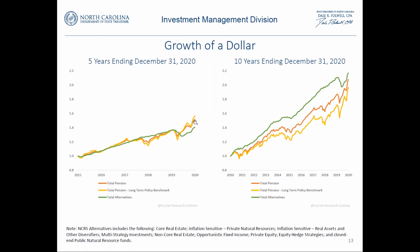And again, returns aren't the only thing that we look at with the alternatives as a whole. Each asset class within what we call alternatives, which is the illiquid piece of the portfolio or the public equity and investment grade fixed income, has a lot of roles within the portfolio, not just returns. But we always like to take a look to see, okay, is it adding value from a return perspective, even though it creates a lot of value from a diversification perspective and reducing the risk for the portfolio as a whole. We like to look at it in multiple ways, but this is one way that we do look at it.